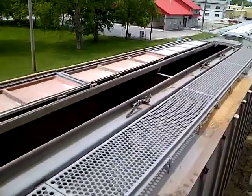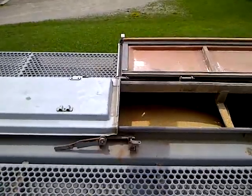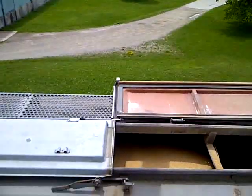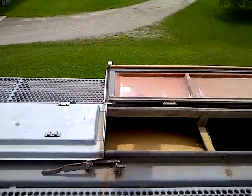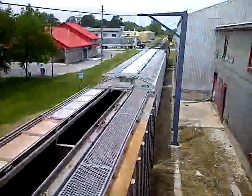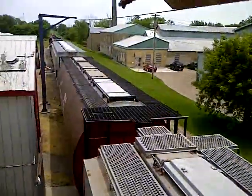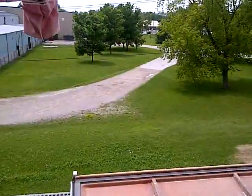Here's the car that we're going to finish loading. Another 8 feet. There's the downspout there. As you can see, we're pretty well to capacity at the siding right now. Looking off to the west, and looking off to the east. Busy day at Seaforth Elevators.